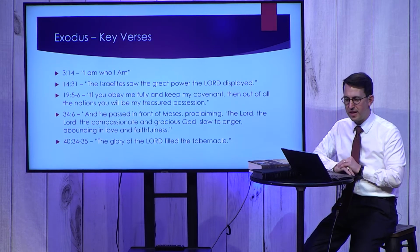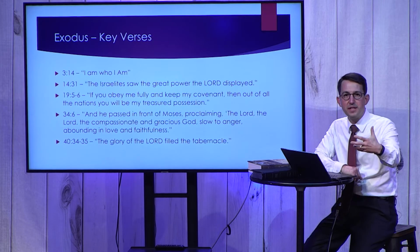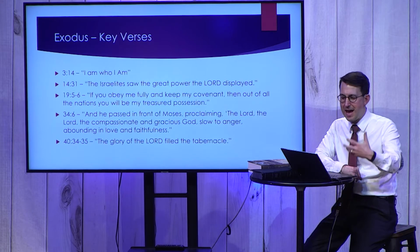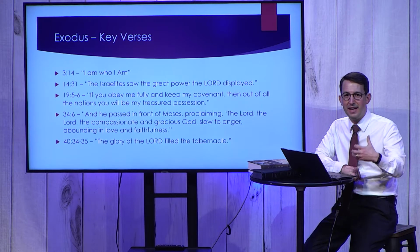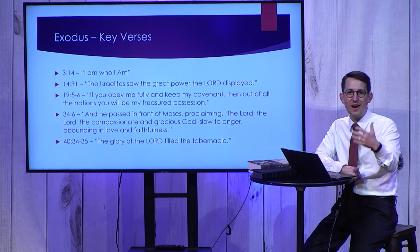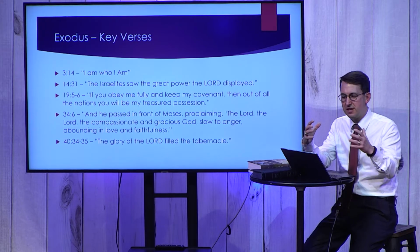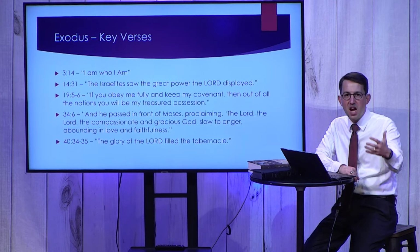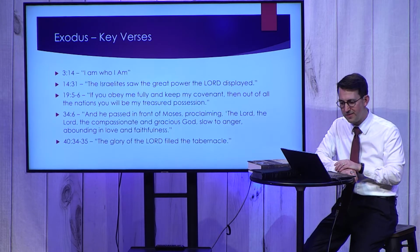Some key verses are this. In Exodus 3, when God reveals himself to Moses, he gives Moses his name. I am who I am. The Hebrew there carries with it really, I will be who I will be. I am who I am. It carries multiple tenses. It's this mysterious name, but God is asserting himself really as the one who has made all things, the one who has always been, the eternal one.